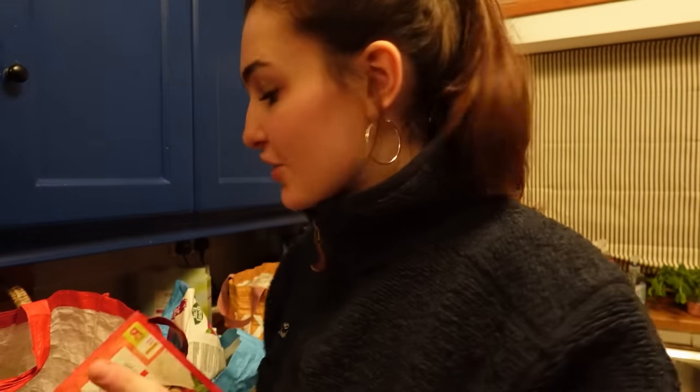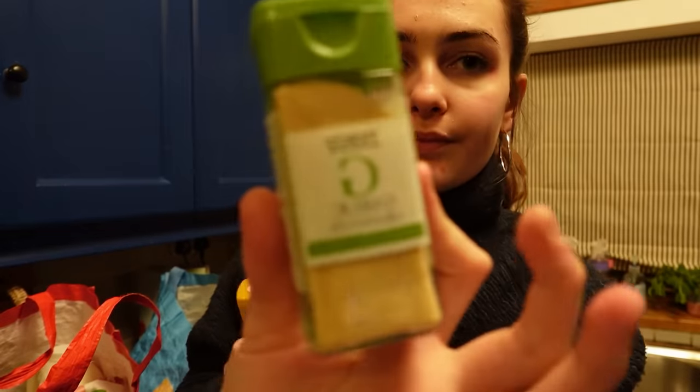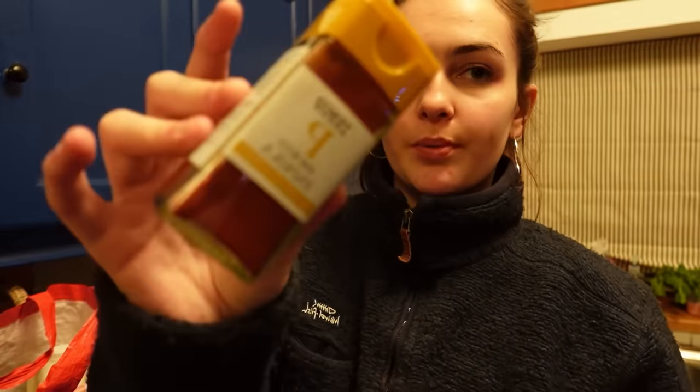I've got lots of seasonings actually. My friend Will's going to be really happy to hear that I bought seasoning because the only seasoning I have in my house is salt and pepper, which is literally the whitest thing ever. It's just Italian seasoning. And then I got, what else did I get? I got garlic granules and smoked paprika.